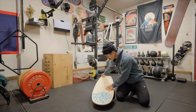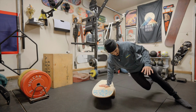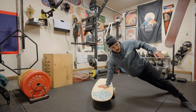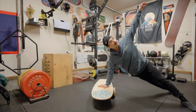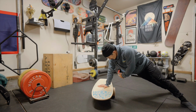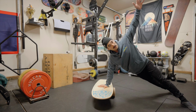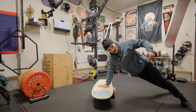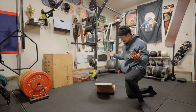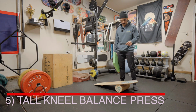The other thing you can do here is a side plank. Of course, be careful with this. I'm going to use two feet, like so. Widen my stance. I can hold this, or I can add a little dynamic movement. Again, I feel that oblique firing. Want to make this harder, bring those feet together, maybe even bring one foot up. Do it.